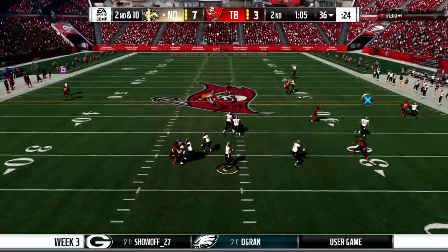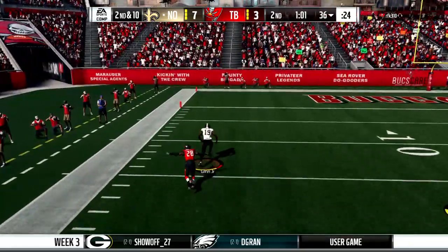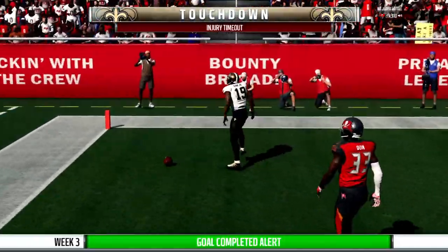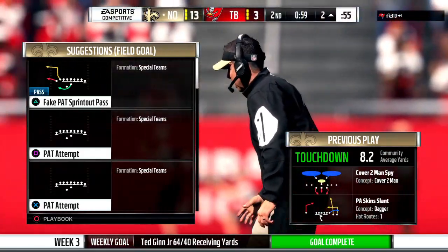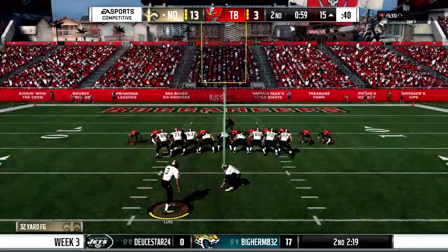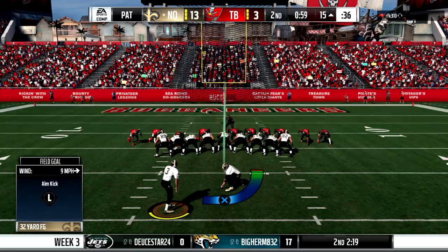Off the play fake to Kamara, it's Brees. He's going to loft one deep left side here. He's got it at the 15. Touchdown, New Orleans. Ted Ginn, his second touchdown on the season. And the Saints add on to their lead. And that'll give them a 2-score lead here, but I'm looking ahead.